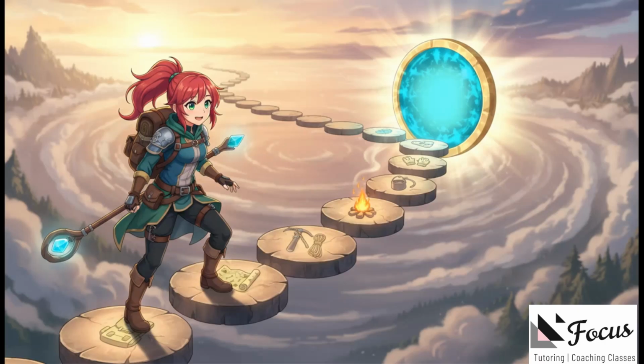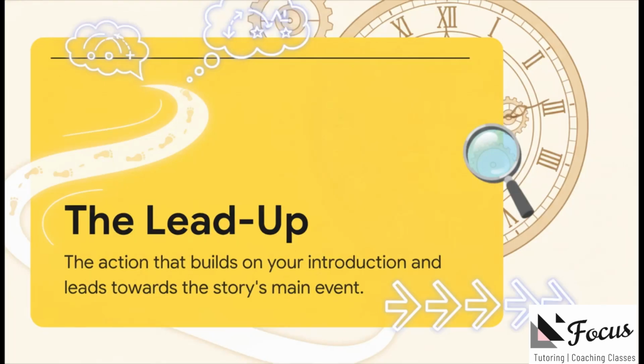Okay, let's build toward the action. This is the lead up. What happens right before the big event? This part pushes the action forward.